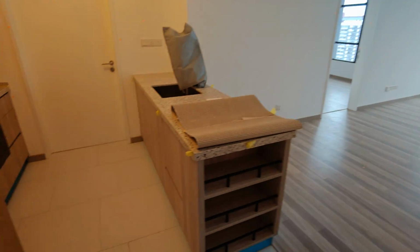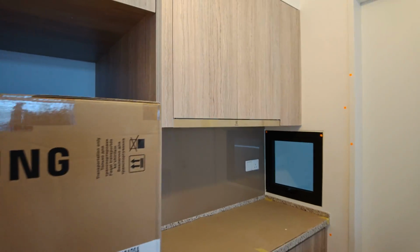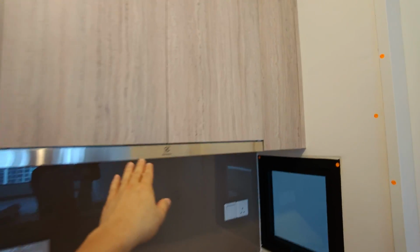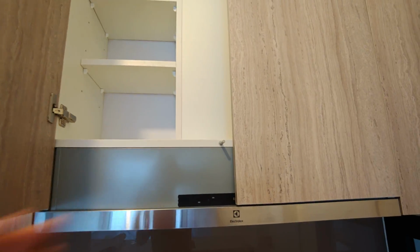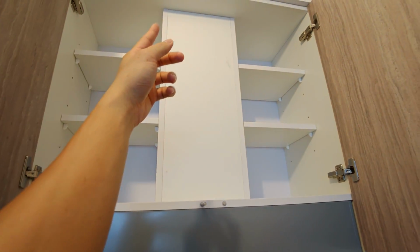So very much the same. This kitchen area, you've got your island, kitchen cabinet, electrical items provided. Again, this is the hood type, and this is the exhaust type. Yeah, you can switch on and it sucks it up.